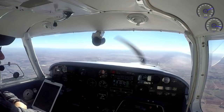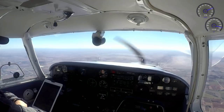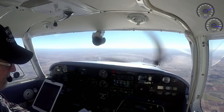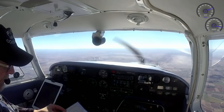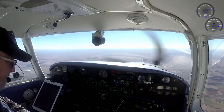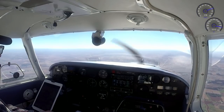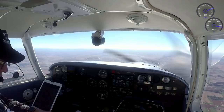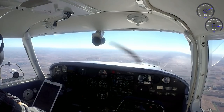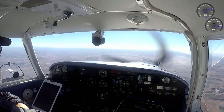15 minutes to go, 39 miles. Ground speed's 155 knots, so about 25 miles out we'll start descending. I got a cheat sheet here where I've got to lose 4,000 feet. So this tells me 20 to 21 miles out. I'll use 25 just because it's easier. We're looking for a 500 foot per minute descent at that ground speed.